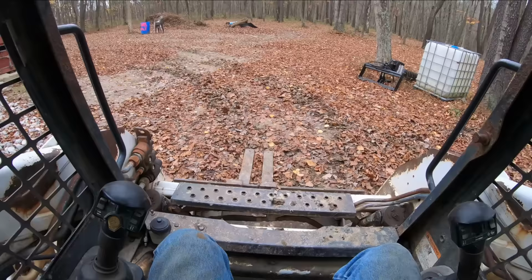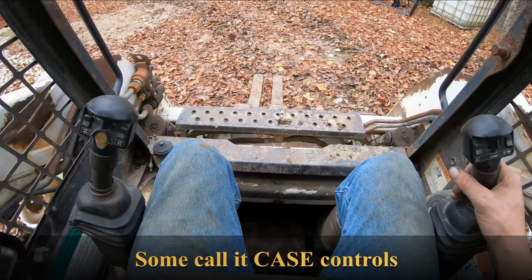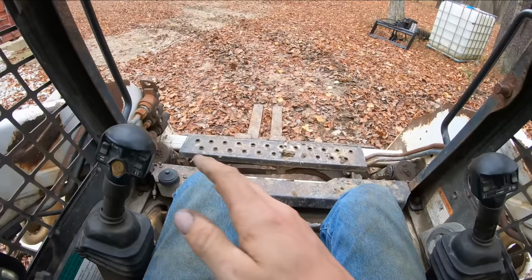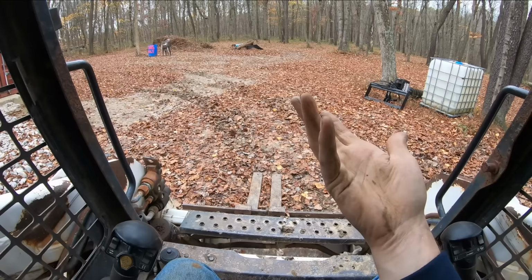There's different names for the control systems. People call them different things. I call this H pattern, what I run. Basically, you have a lever for each side of the machine. So you push this one forward and backward, it makes this side of the tires go forward or backward. When you push them both forward, the whole machine goes forward. If you push them both backwards, the whole machine goes backwards. If you push one forward and one backwards, you're going to twist and do a 180. That's just your directional travel.